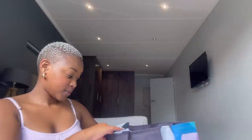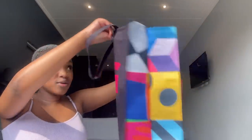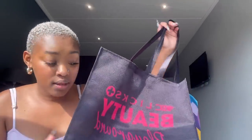Okay. And then we have my eyes tearing up once again, but yeah, I'm almost done. Oh, guys, me in the streets with my Clix totes. Please, because Clix gave this to me. Okay, Clix gave this to me. Thanks.